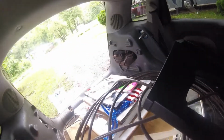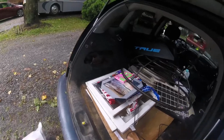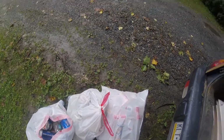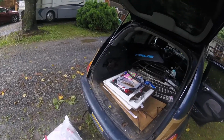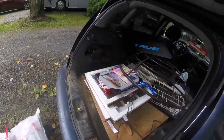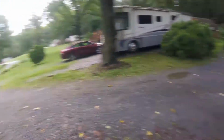For the cans, here's the one that I got, and then here's another one. And I have two more bags out back, actually. So we got 1, 2, 3, 4, and then I got 5, 6. Six, and then I have 6.5 bags of those. That's all getting scrapped.